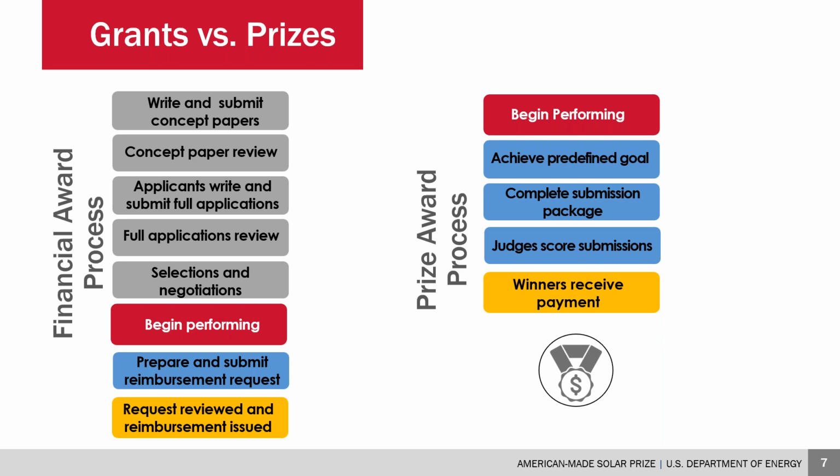You get this really thick contract where if you want to change anything in that project, it goes through a whole other review process. You finally begin performing on your work. And then as you do your work, you prepare and submit a reimbursement request. And then those are reviewed. You have to do monitoring and evaluation follow-up. I think we all know that that process is kind of burdensome.